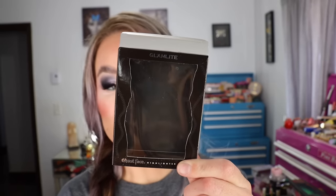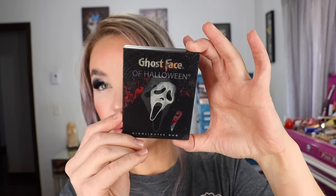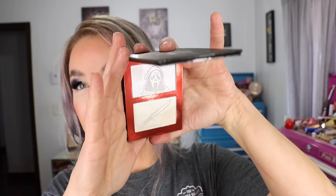This is what the packaging looks like right here, and this one is also made in China. It's got the little Scream ghost guy on there, and it shifts. So it's got one of these deals on it. And there is the back. Hopefully you guys can see, I think you will be able to. Yeah, you can see the Ghostface with how they pressed it in there, and then a knife.